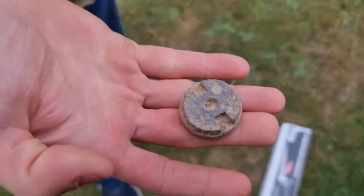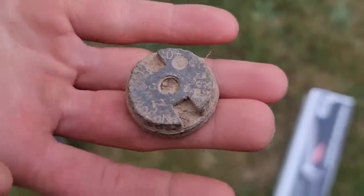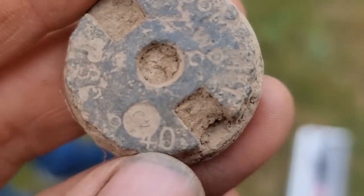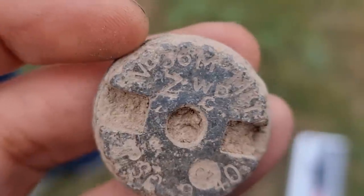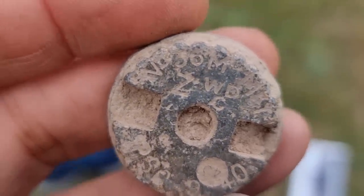Oh, wicked. Yeah, like you say, I think that was the base of a mortar round. And it's got a date on as well, 40. Is that 40? Yeah, there, look. That's it, yeah. A little date there, 40. Oh yeah, look, a number 36 or something like that. Or 56.